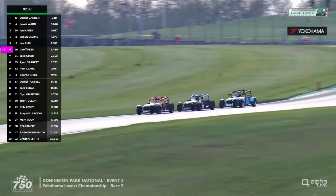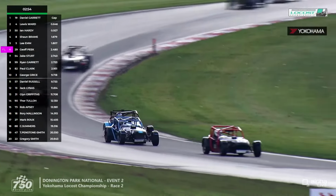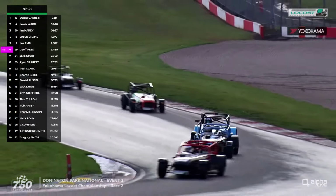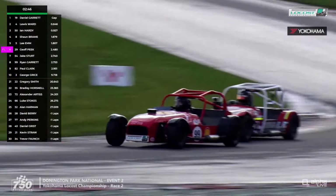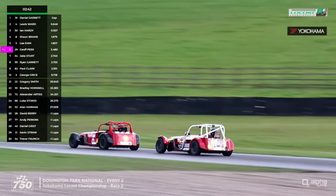It's not the first time he's been very sideways in this race, but he is again. He might gain a place despite that. He's side by side with Jeff Peake, but it's his brother Dan Garrett that leads the way from Lewis Ward and Ian Hardy, who's looking like he's absolutely going to be a contender this year. There's Peake. He did get ahead of, or stay ahead of Ryan Garrett in all of that. He is ahead of Jake Sturt, though.